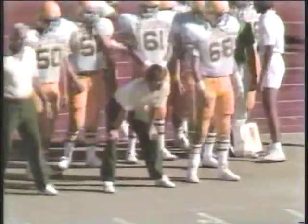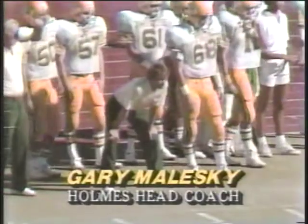73, Bryce Breechke, the defensive tackle, also on the play, read the option very well. It'll be third down and six.